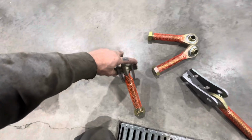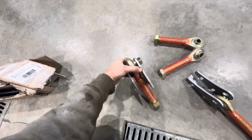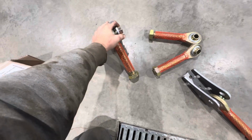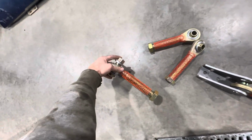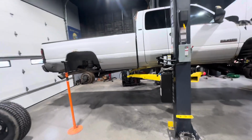One negative, I guess, is the bolts should be a little longer. You should always have bolt protrusion. You'd always like to have at least a 1/4 inch bolt protrusion, just for your peace of mind. But we'll throw some Loctite on that hog and get it ready to rock and roll.